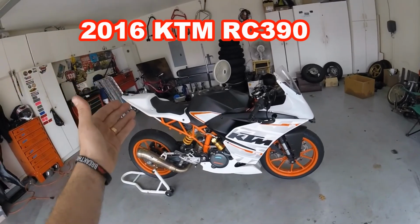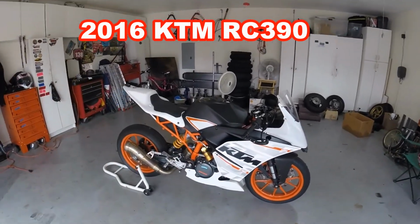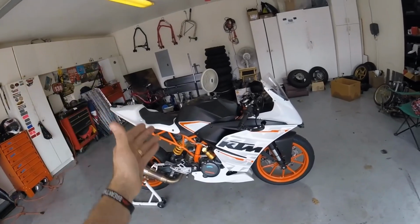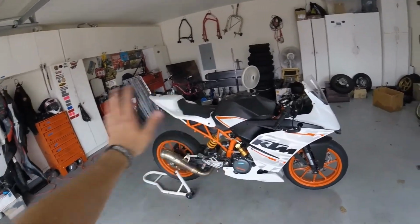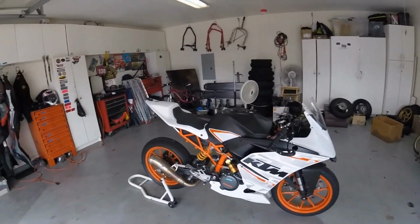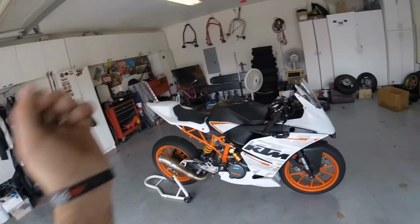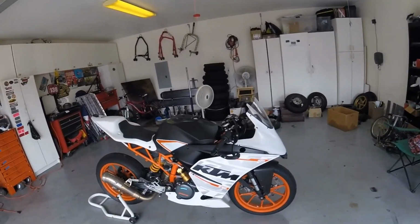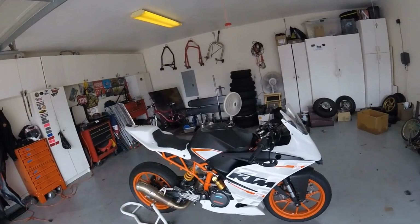Next up is my KTM RC390. It is a 2016 model, and this is probably the bike I've made the most videos about. I've done all sorts of different installs, and I'm sure you guys have watched a bunch of those videos, so let me put it all together for you. This thing is probably my number two favorite bike, and it probably has the most done to it.